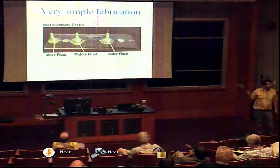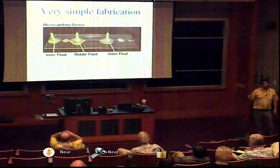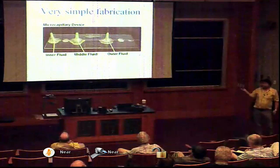This was built by Anderson. He's a fabulous, fabulous student. He could build a device much more complicated than this. He could build a device like this in about half an hour. And we teach people how to do this very easily.